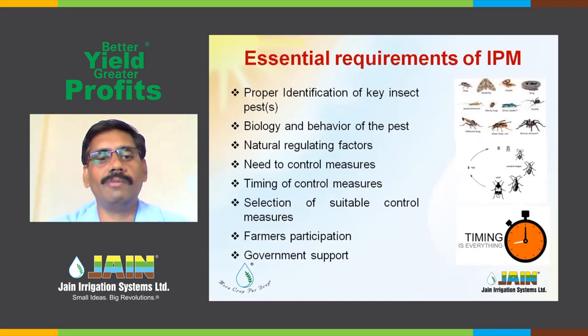Selection of suitable control measure. Selection of a suitable control measure is deciding what kind of method we have to adopt, like mechanical control, cultural control, biological control, or chemical control. Chemical control means deciding what kind of sprayer. All the above factors help us to decide on a proper control measure.